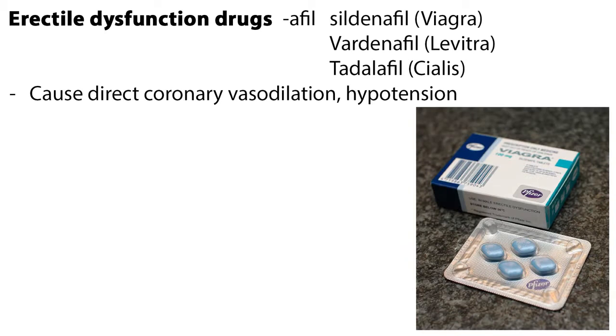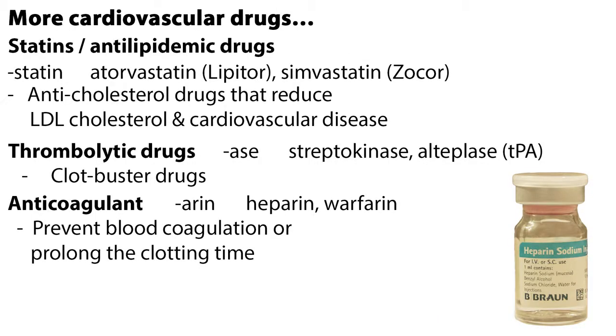Let's look at another group of drugs that cause hypotension or low blood pressure as a side effect, but with other intended purposes. Drugs used to treat erectile dysfunction end in afil and include sildenafil or Viagra, vardenafil or Levitra, and tadalafil or Cialis. These medications cause direct coronary vasodilation, and special precautions should be taken in men with cardiovascular disease. Let's go over a few more cardiovascular drugs.